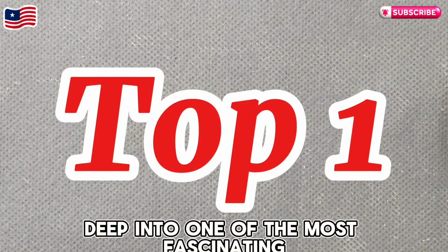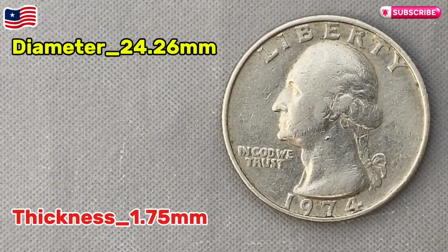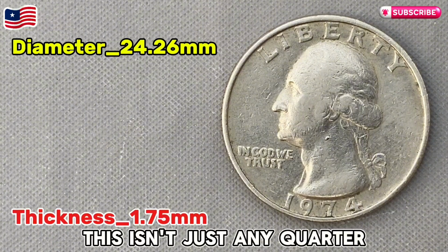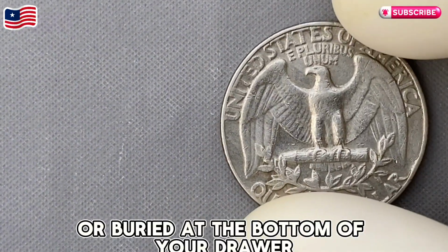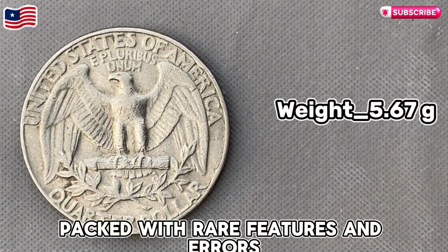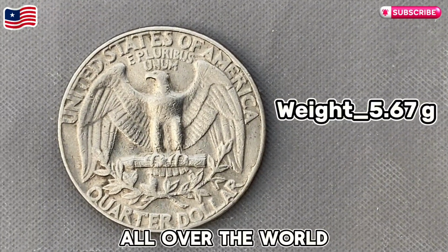Today we're diving deep into one of the most fascinating and sought after coins in American history, the United States quarter from 1974. This isn't just any quarter you find jingling in your pocket or buried at the bottom of your drawer. The 1974 quarter has a special story, packed with rare features and errors that make it an absolute treasure for collectors all over the world.